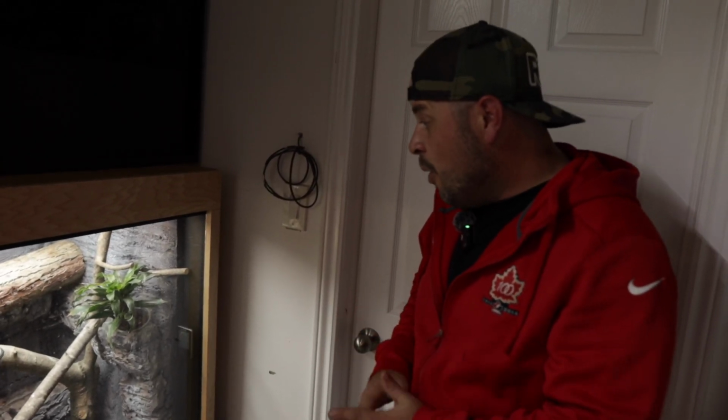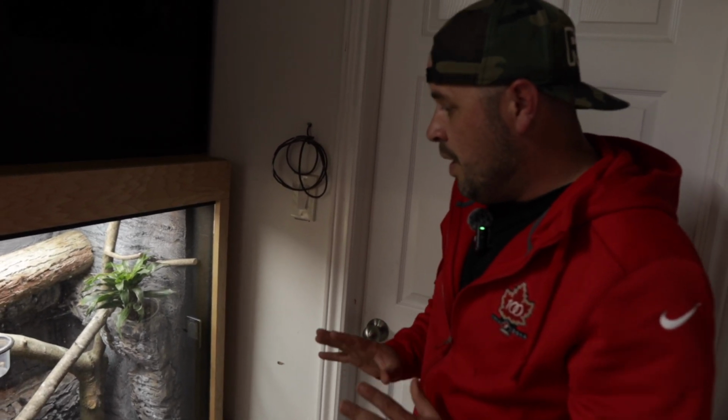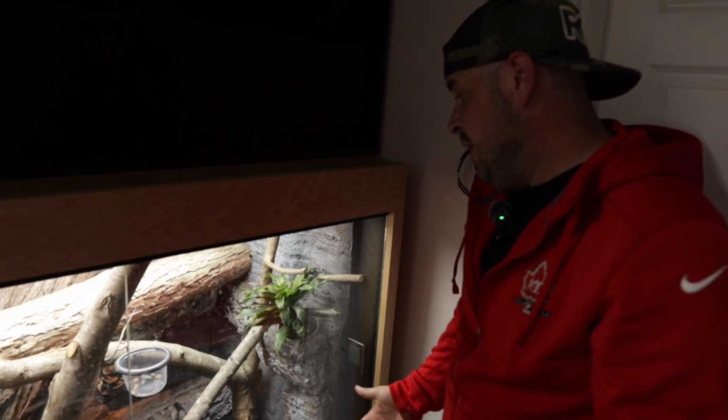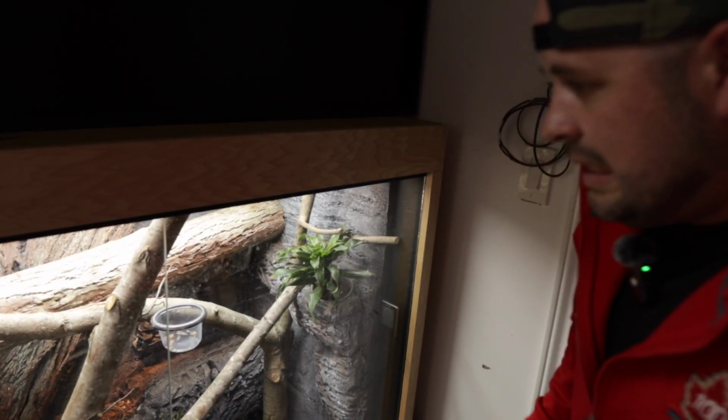I'm really, really hopeful that she lays a good clutch. And I don't want to disturb her too much. But you can see, of course, she doesn't like my nest box. So I'm going to have to figure that out in the next round. But I don't want to change too much while she's nesting.